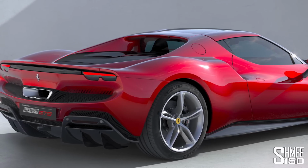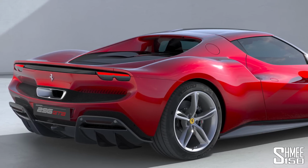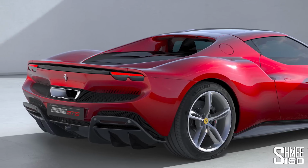But that shape, that flat deck lid, the glass window of course sitting behind the occupants, with that almost enclosed space housing the glass window under which you'll be able to see through towards the engine.